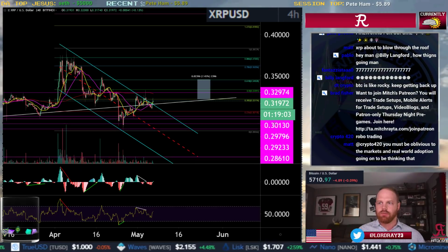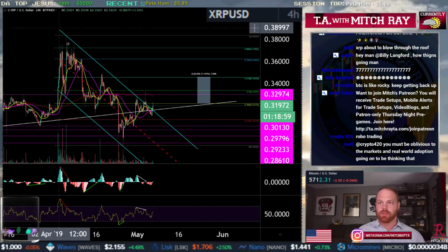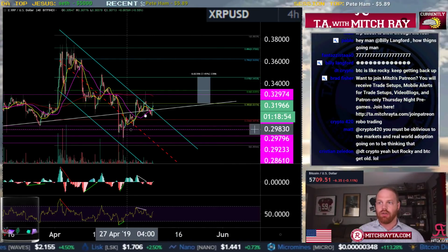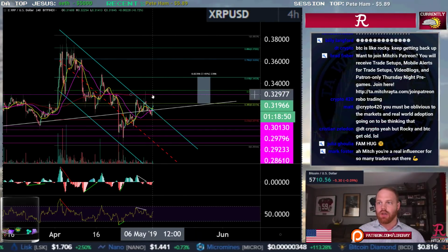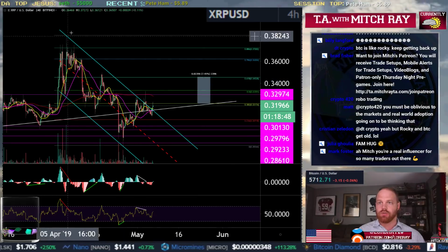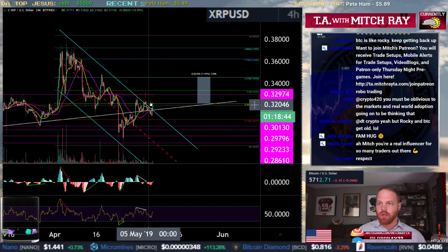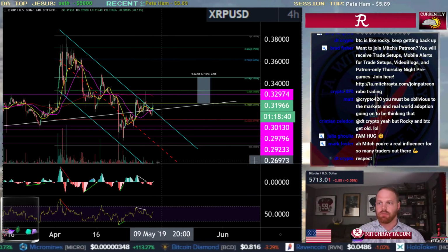Okay, so XRP, down-sloping resistance. Seems like you broke it. But again, high to low, you're not doing anything. You're not making higher highs, you're making lower highs than your previous highs. You've already hit a 50% retrace, from the high point to the low point to the golden zone, which is between the 382 and the 618. And you're rejecting the 382. Oh my God. Almost nonexistent positive momentum, no volume.